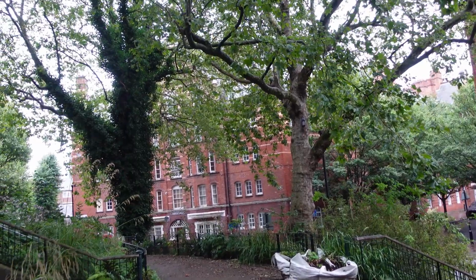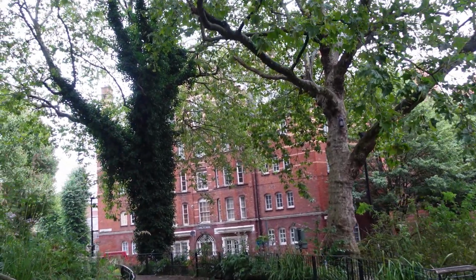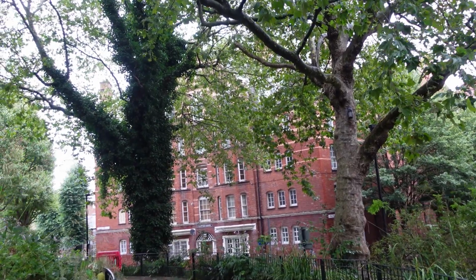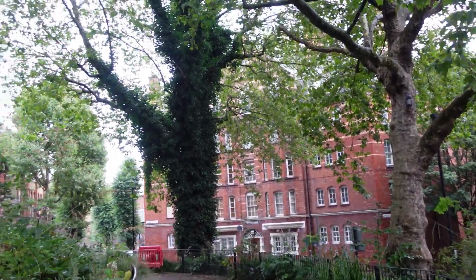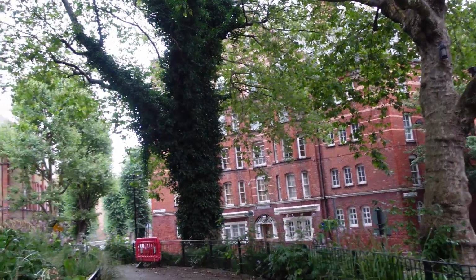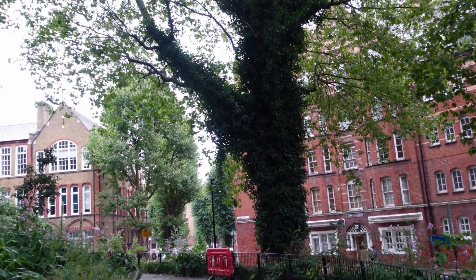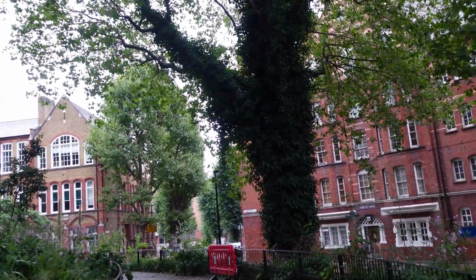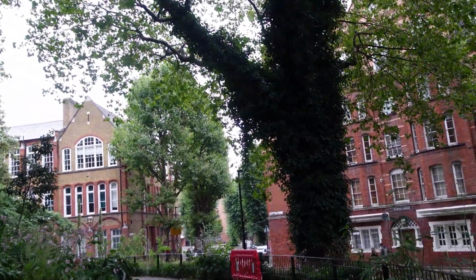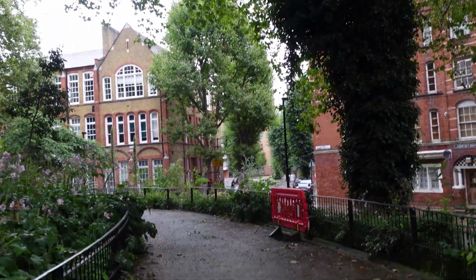We're now up on Arnold Circus, so this will be a circular route for a few minutes, and we'll be able to get not just a great view of the circus, but also the surrounding houses on the Boundary Estate radiating from this central point. It's a brilliant bit of architecture, and to me, the circus here just really unites all the surrounding area.